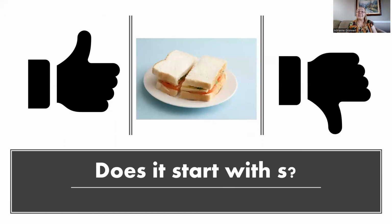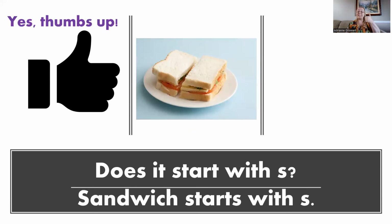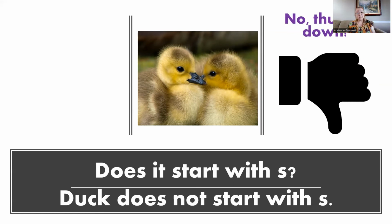Say sandwich. Sandwich. Does sandwich start with S? Yes. Thumbs up. Sandwich starts with S. Say duck. Duck. Does duck start with S? No. Thumbs down. Duck does not start with S.